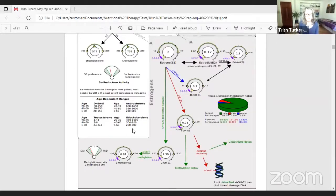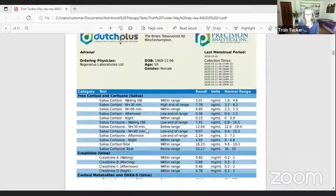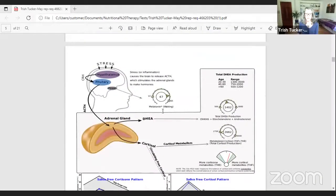So what this test also shows us is our adrenals. It will give us a bit of an idea of how much melatonin we're producing. So sometimes when I see ladies that are insomniac, their melatonin is right down here below the scale. They're just not producing the melatonin.